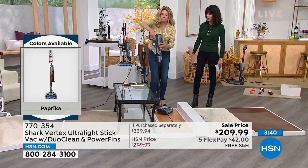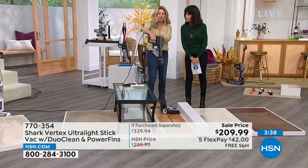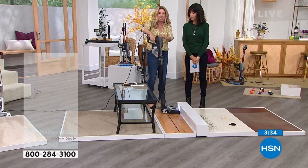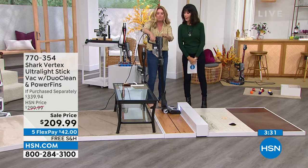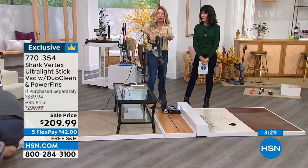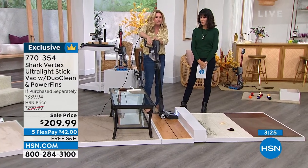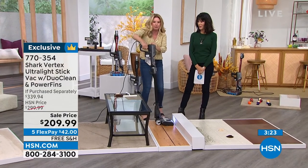I'm going to show you, it's very easy to use. You have your on and off button right here, okay? On and off. And then it's got two little pictures right here, one of a hardwood floor and one of carpet. That's how easy this is to use. Edge-to-edge cleaning, powerful, all right?